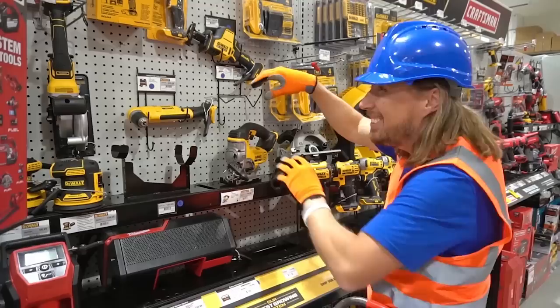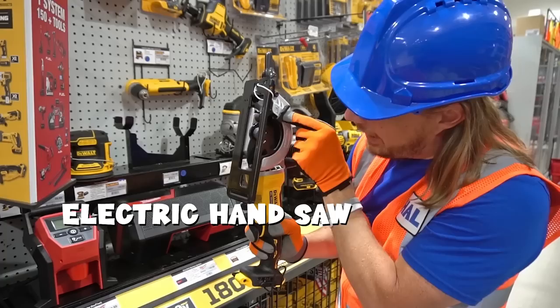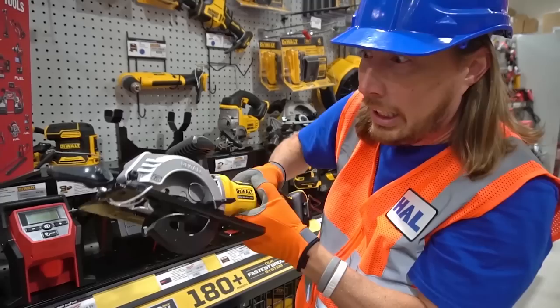Oh, now this looks interesting. Look at this. It's like a handsaw. It's like an electric handsaw. It's almost kind of like a skill saw. Look, a blade goes in there. We can cut things just with our hand. Oh, I think we're gonna need to get this one, but we gotta find the right blade for it.